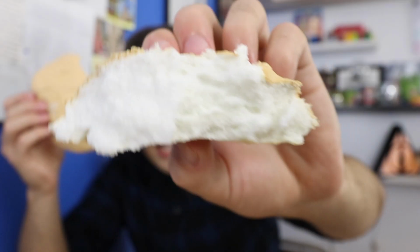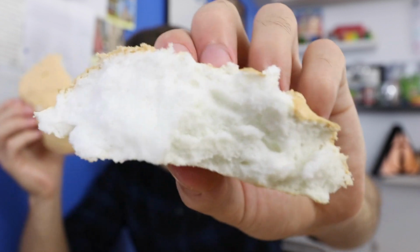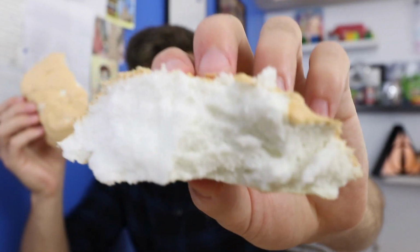What the f***? This feels like, and potentially tastes like, eating the foam out of a mattress, or like some kind of memory foam pillow or something. I don't know. The top is crazy sticky. The bottom is oddly wet, too. I mean, listen. What the hell? Yeah, this is a weird one.